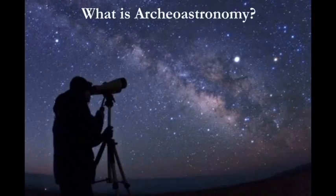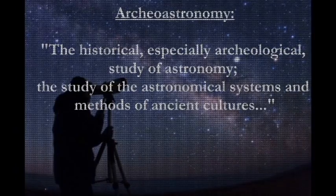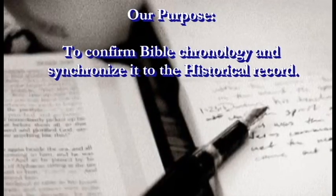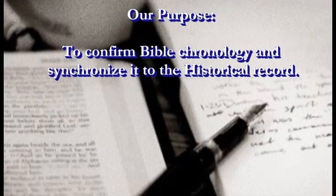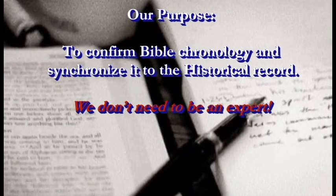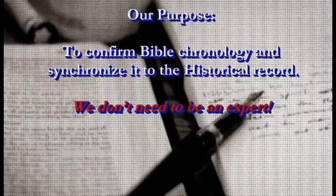What is Archaeoastronomy? It is the historical, especially archaeological, study of astronomy, the study of the astronomical systems and methods of ancient cultures. For our purposes of confirming Bible chronology and how it synchronizes to the Neo-Babylonian record, we don't need to be an expert. With the right tools, it is within most people's grasp, provided they apply themselves a little.